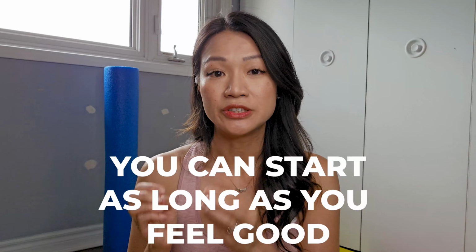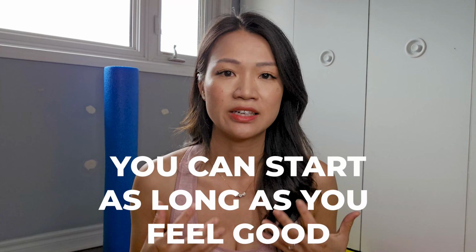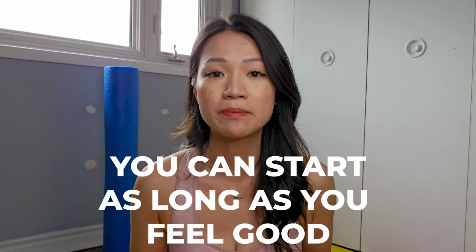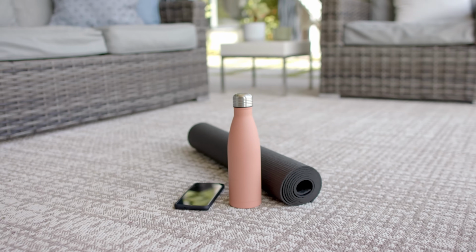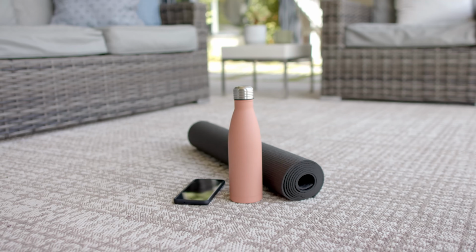and your pelvic floor. You can start doing these exercises as long as you feel good, even if it's within a week postpartum, within 2 weeks, as long as you feel good, because these are not vigorous exercises. You can actually do them on your own bed, but because your bed is a little bit soft, I do recommend doing it on the floor where you have a yoga mat or some sort of mat to support you. On the floor will be better for you.